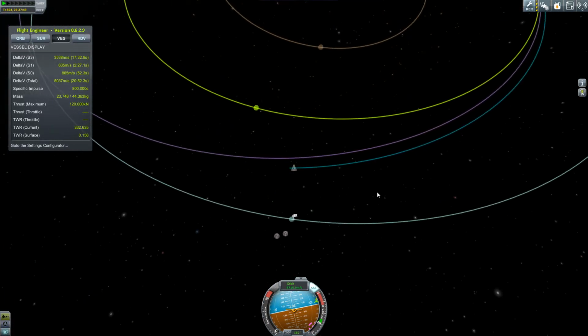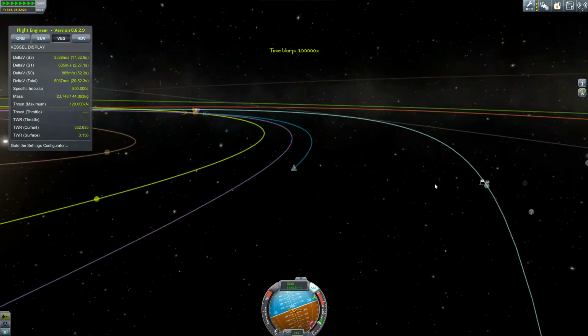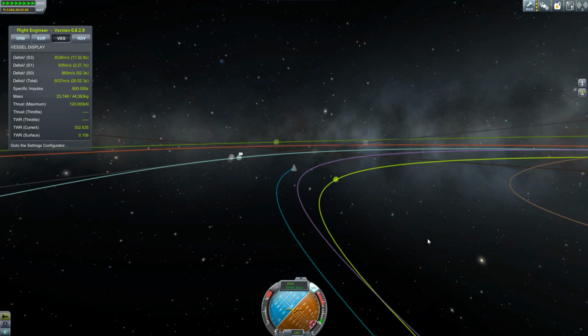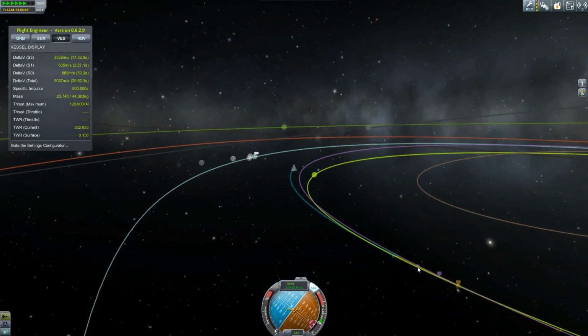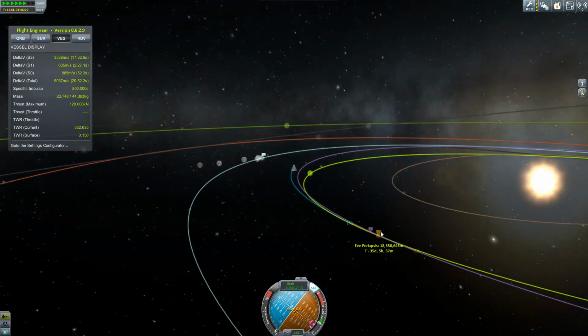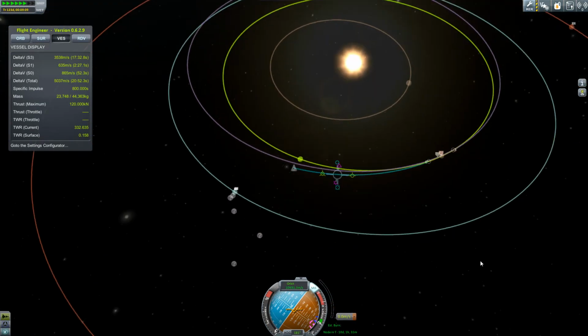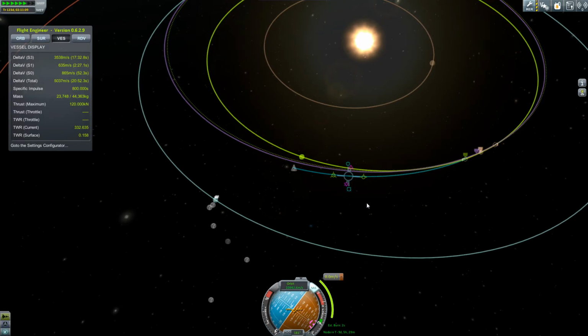Let's just see what happens. We'll keep zooming in here, and sometimes visually you can kind of see what's going on. Here we go. Getting a little bit closer. Again, I'm going to mess with the nodes here, see if we can adjust it. Might try to pull forward and backwards, see if that helps. Ah, so if I burn prograde, that actually seems to help. So let's go ahead and do that.